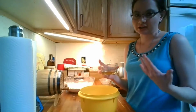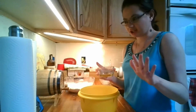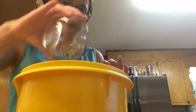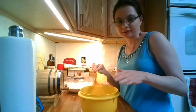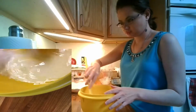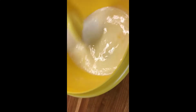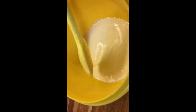I wouldn't try anything other than vegetable or olive oil for this recipe, but that's just my recommendation, okay? So pour that in, like so. And stir these items completely together, like so. Just like this. And of course, you gotta make sure that egg gets all beaten up, scrambled. Make sure it's completely stirred in, like this.